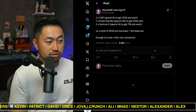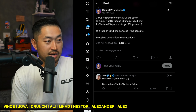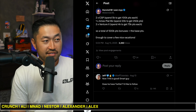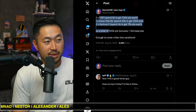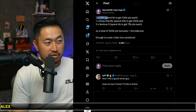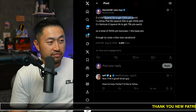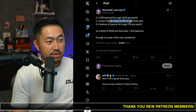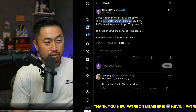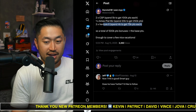And here is the actual credit cards that he opened, and he had to use some family members to get the bonus spend as well, because you can't just as one person. Even if I tried to do this, you probably wouldn't get approved back to back to back. Well, maybe, but you definitely wouldn't be able to get two Chase Sapphire Preferred back to back. You'd probably be able to do only one of those. But Chase Sapphire Preferred, $5K for 100K points. Amex Platinum Biz, spend 20K, get 250K points, and Venture X, spend 4K to get 75,000 points.